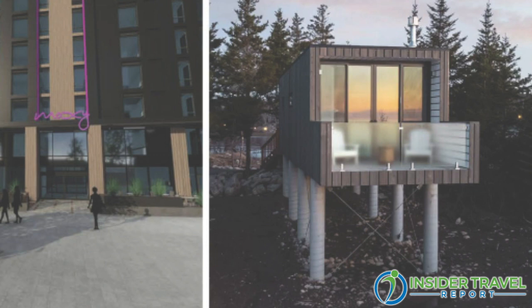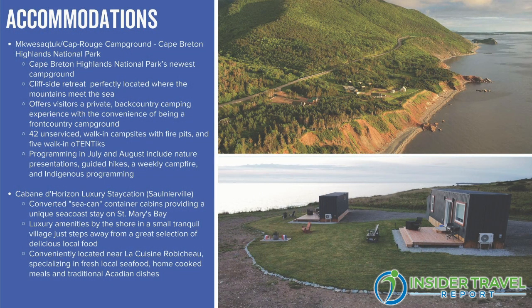Yes, so in Cape Breton on the Cabot Trail, there's been a new campground added to the Highlands National Park. So again, offering some unique accommodations, as well as lots of serviced sites. And of course, being located right on the Cabot Trail on the coast is just a wonderful place to stay for anybody who's interested in that camping experience.